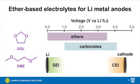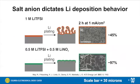But if we do this in the ether system, we essentially see no solvent breakdown products. So what we do in this experiment is we have this DOL DME as our solvent system, and we look at two different salt systems. Here on the top, we have 1 molar lithium TFSI. And on the bottom, we are just swapping out half of our anions, so half TFSI, half nitrate.